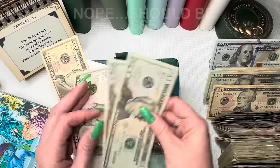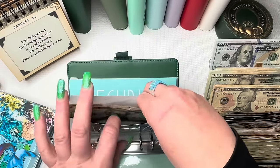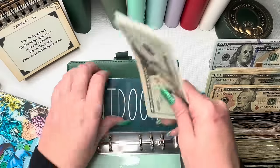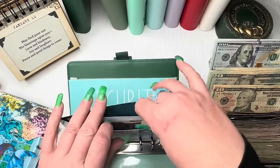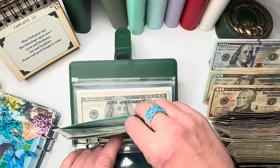It should be 40, right? 20, 40, 55. Oh boy. Hopefully that's right. 20, 40, 55. Yep. $55 in here. Hopefully I just miscounted. All right. Moving on to security.